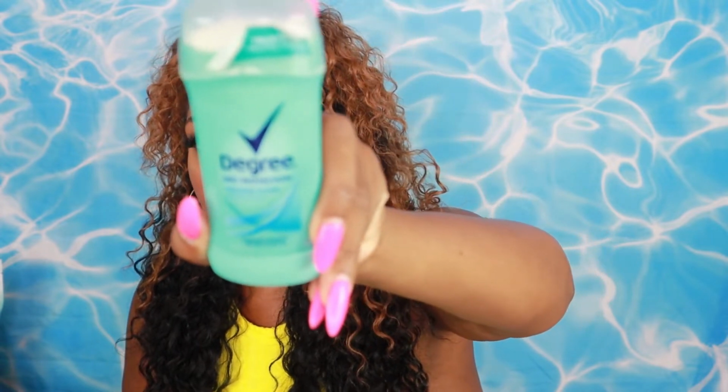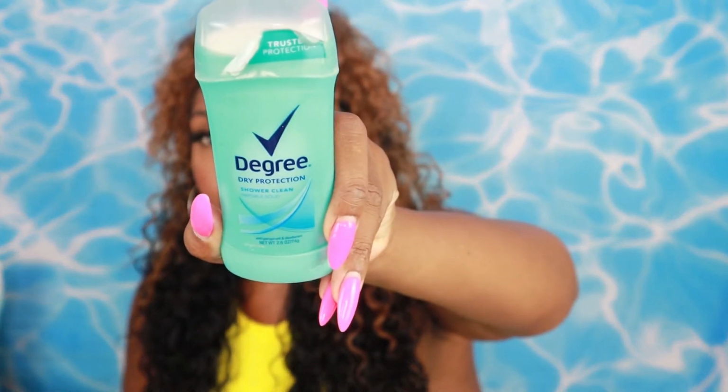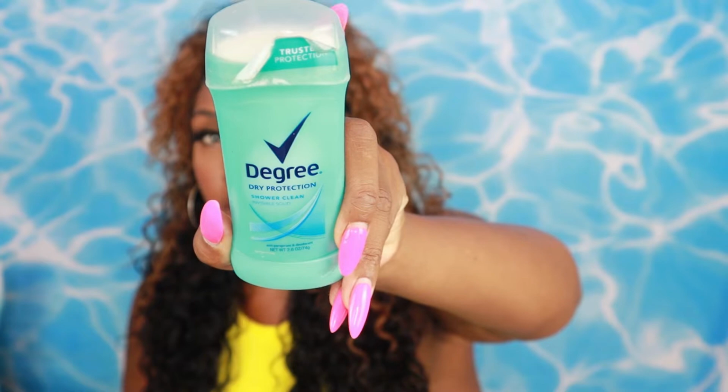And if you feel a little sweaty, I just feel like this dry protection, let me get it in focus. I just feel like this is a really great deodorant. Like the smell of it, it doesn't keep you from sweating. It says dry protection, but I still sweat with that one.